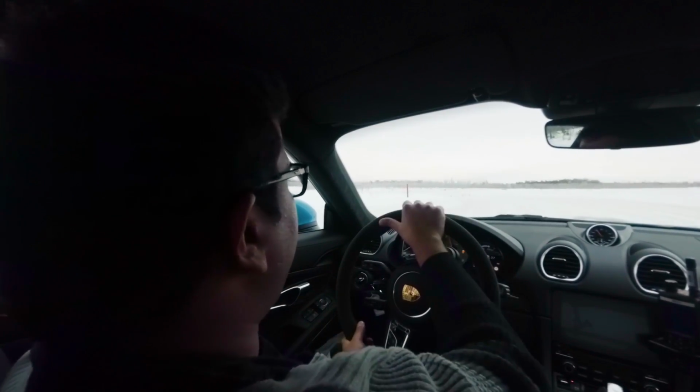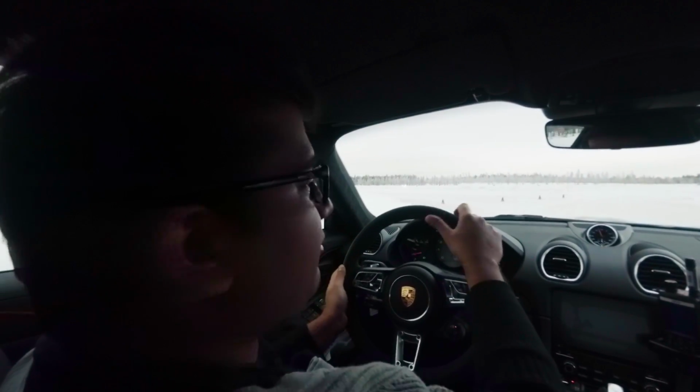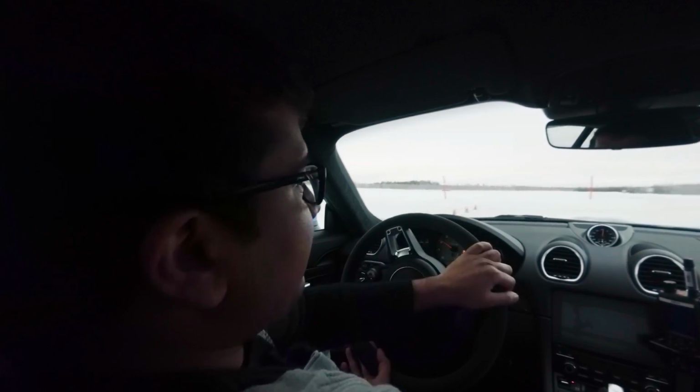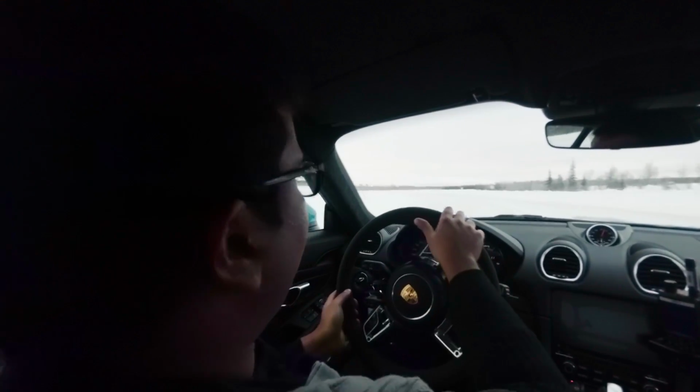This is quite a technical track, so we don't have too many open straights, but overall this is a great car to compare with the 911 Turbo.